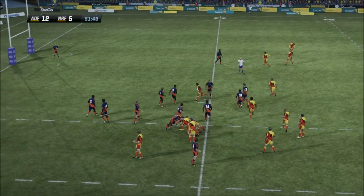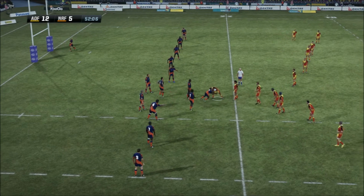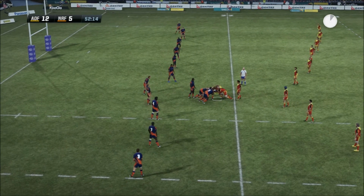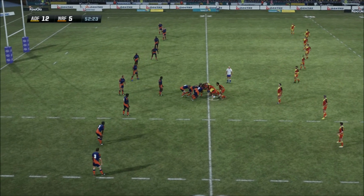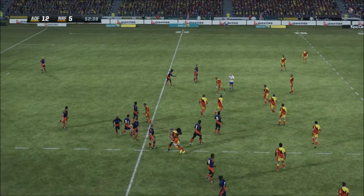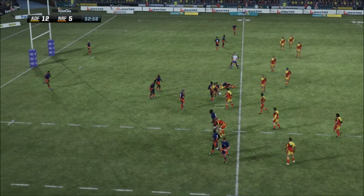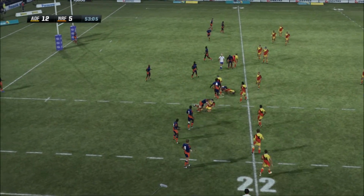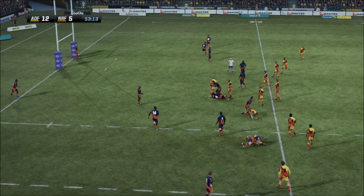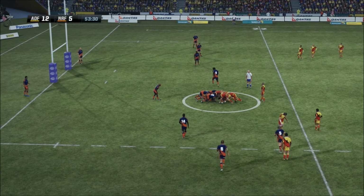Eaton cutting out his teammates. So more formed here. Ma'afu, short pass. The number 16 passes inside. Houston slips in the short one. Oh, good night! Met by the defense.